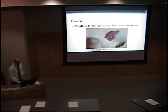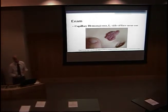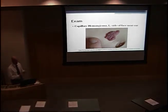And then also interestingly on our exam, and this will kind of play into our differential, she had this capillary hemangioma on the left side of her face, pretty close to her ear. And obviously this isn't a picture of our patient, but it looked somewhat similar to this.